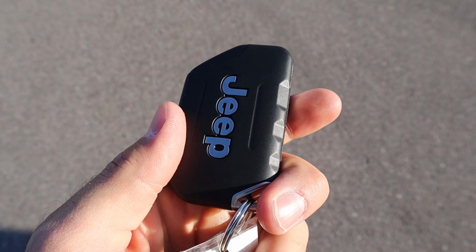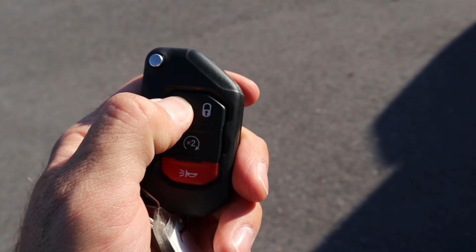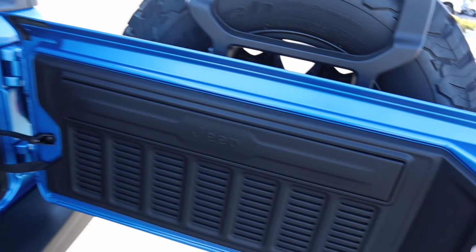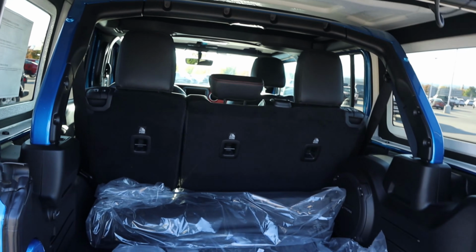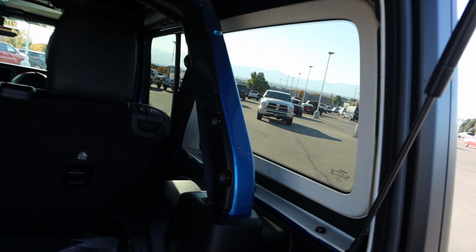So here's our key fob. You guys can see you got the Jeep logo there on the back. We have our unlock lock function and then the remote start as well. And we'll actually just pop this open. So really easy to actually open it up when you have a 33 in the back because it's so light. And you guys can see inside, I love the blue here again.